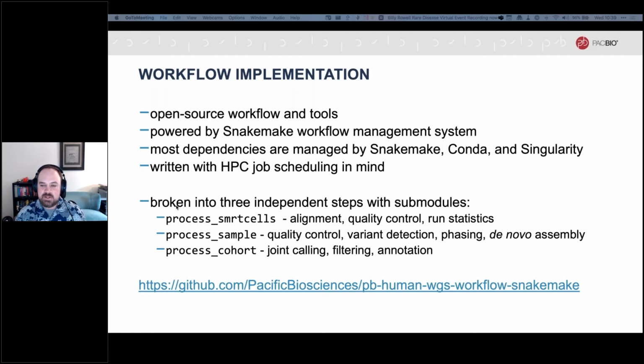The Snakemake implementation is broken into three steps. Process smart cells, which performs run level quality control and aligns data from individual SMRT Cells to the reference. Process sample, which acts on multiple SMRT Cells from the same sample and performs variant calling and de novo assembly. And process cohort, which performs joint calling, filtering, and annotation on cohorts of one or more samples. The code is available on GitHub at the URL at the bottom of the slide here.